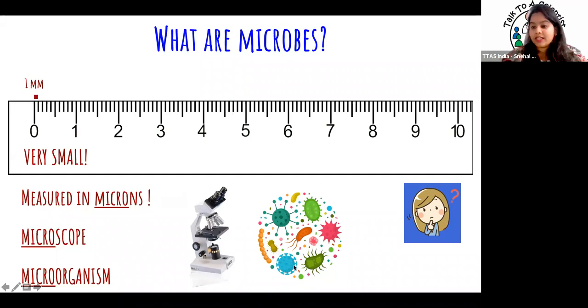And because we can't see them with our naked eyes, we need a special instrument to see them. That special instrument is called a microscope. Again, micro, because you're using it to look at things that are microns in size. So I hope all of you know what microbes are, how tiny they are, and why we need something special to look at them. Sounds great. And keep typing your questions. We will take them regularly.